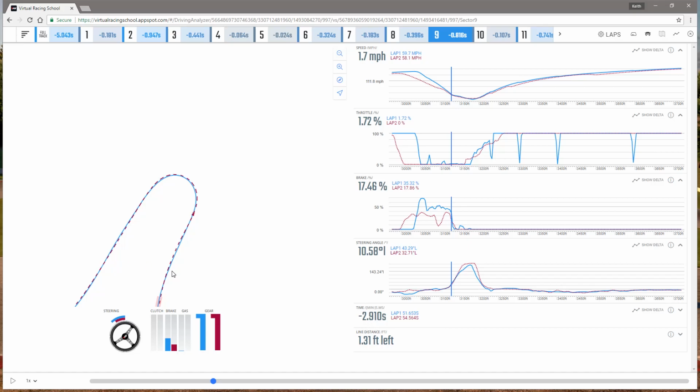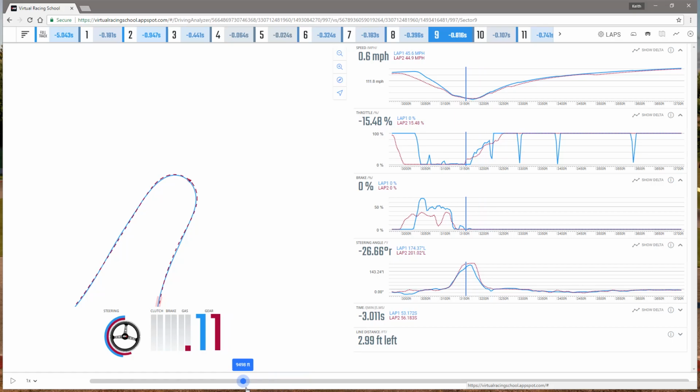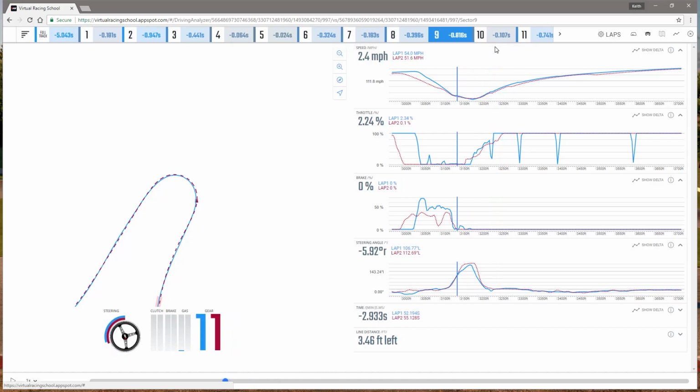On exit, to get back to full throttle a little sooner, my inputs are a little bit erratic. You can see how, actually, I think, did I short shift? Yeah, there I short shift into second and back to full throttle right there. So just a hair earlier to full throttle. All right, spending too much time on that probably already.